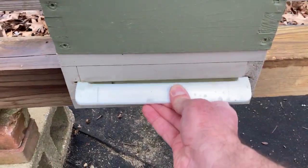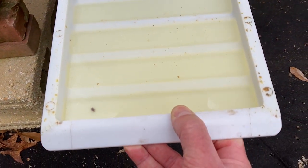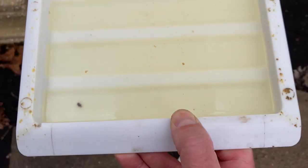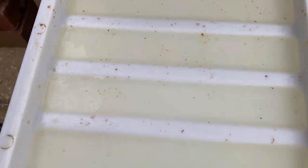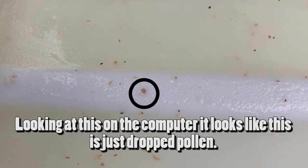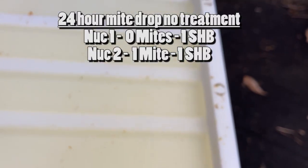This is just out of curiosity, and this is Nuc 2. This one got some of the reused oil as well, so it's cloudier. We got a small hive beetle. I see 1 mite. Get this to focus there. Yeah, so 1. Possibly 2, maybe 2 mites in Nuc 2 with 1 small hive beetle.